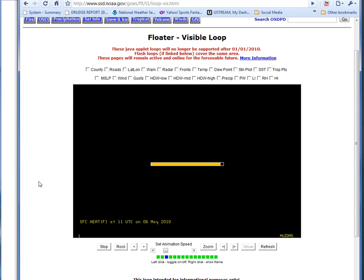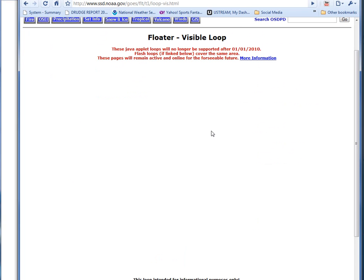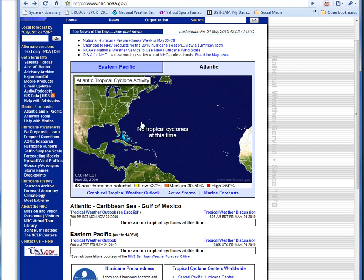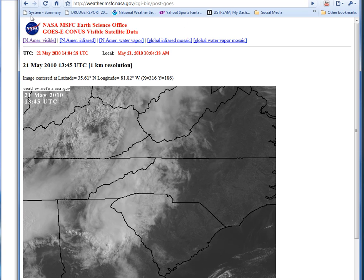I want to give you an update on what's going on with our tropical development down on the southeast coast. Let's start off by taking a look at the visible satellite picture, and let's see if we can refresh this real quick. We'll give you an idea of what I'm talking about. There's a low-level circulation that appears to be forming off the southeast coast. Now, we'll look at the Hurricane Center page. They obviously aren't tracking it just yet, but let's take a look at it close up.